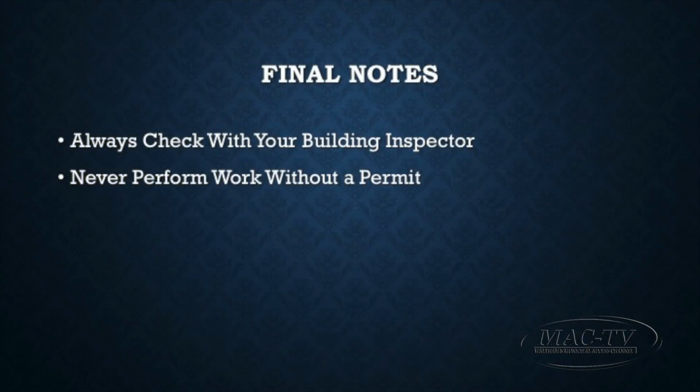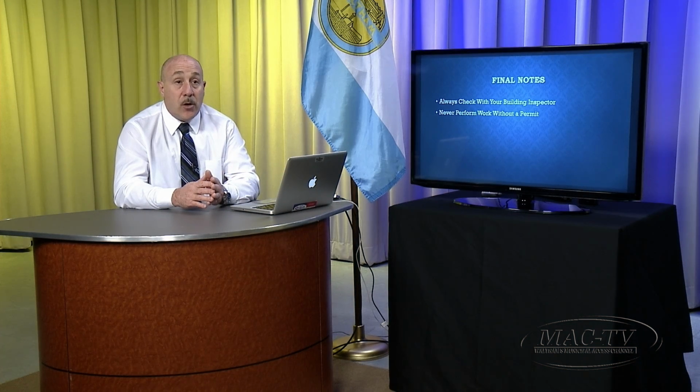And just for a final thought, never perform work without a building permit. Again, always check with your local inspector to make sure that the work you're doing either requires a permit or it doesn't.